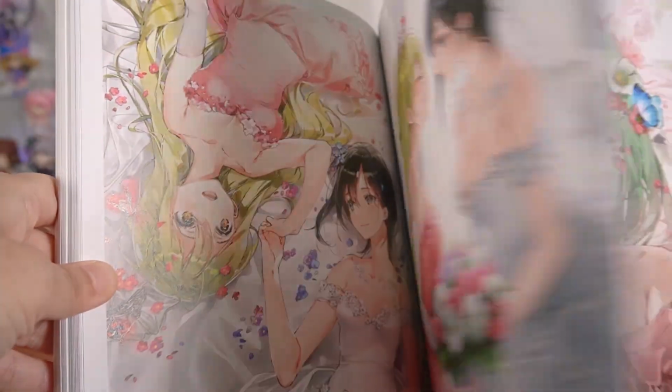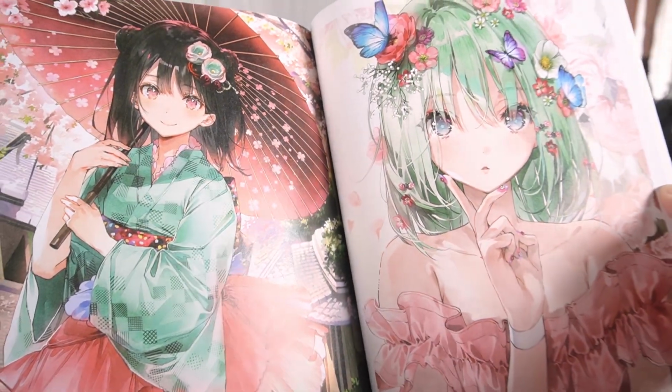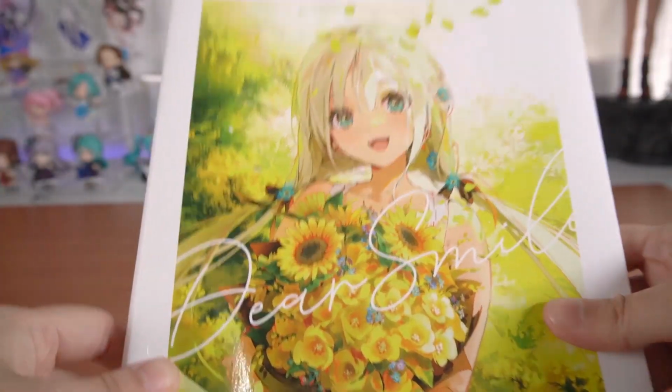I love the art. It's amazing. So pretty. Ugh, it's just my type of art style. It's so gorgeous. Yeah, that's pretty much it. Really neat art book.